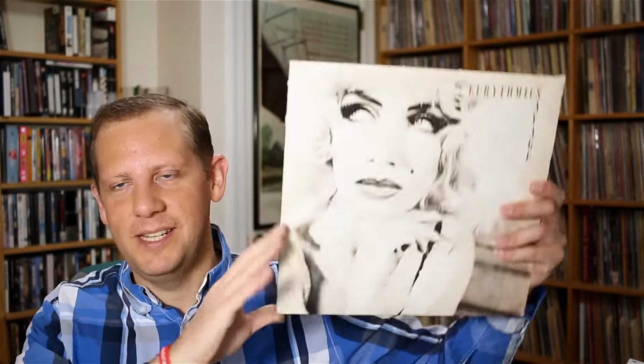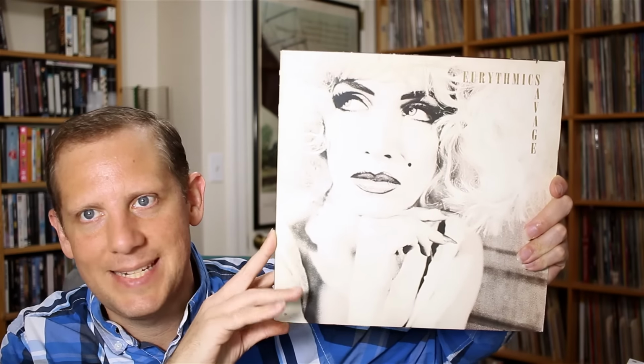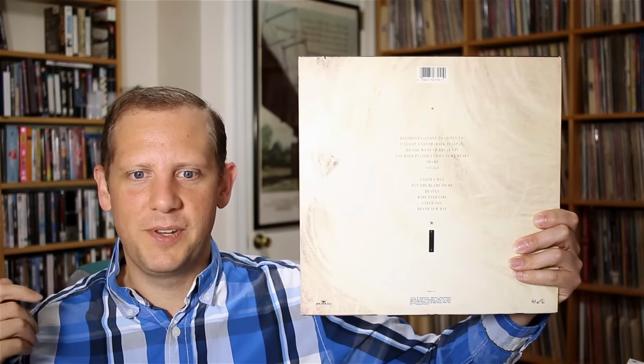Okay, next thing I have to talk about, staying in sort of the pop realm, but going back into the 80s again. This is kind of a heavy pop episode. We have the 6th album from the Eurythmics, titled Savage, from 1987. Definitely somewhat of a change of pace for them. A little more stripped down.